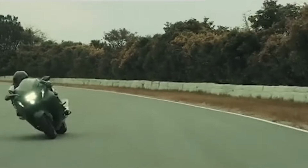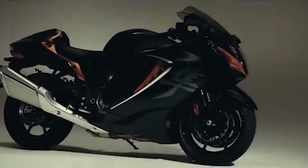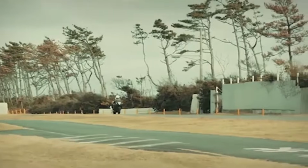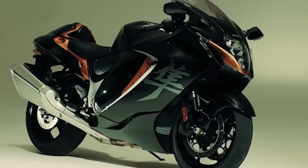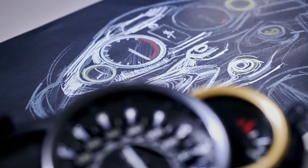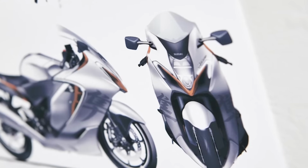Owners routinely push past 200,000 kilometers with basic maintenance. Tuners build 300-plus horsepower Turbo Busa monsters on stock internals. Drag racers thrash them. Long-distance riders cross continents on them. Even crazier, this engine powers cars, boats, and custom builds because its strength and performance are that trusted. 3 generations in, and Suzuki hasn't messed with the core formula. Why? Because you don't fix what's already perfect.